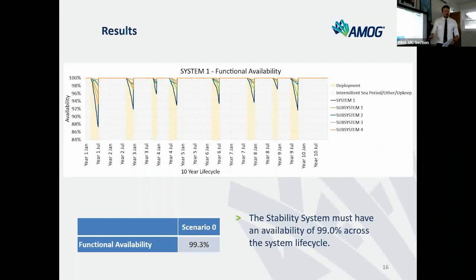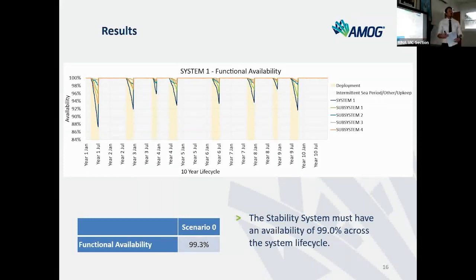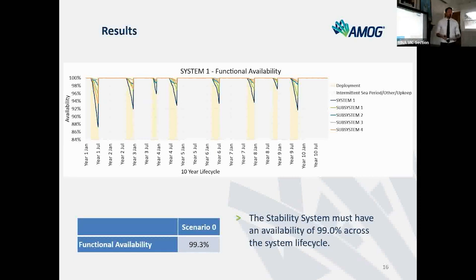So going back to what I said before, remember that high level number where we ticked the box and met the requirement in the contract of this particular system or function being 99.3% available. Yes, we've ticked that, but actually the thing that's probably the most important is its performance in deployment. And you can see that that's definitely not an average of 99.3%. The devil's in the detail.